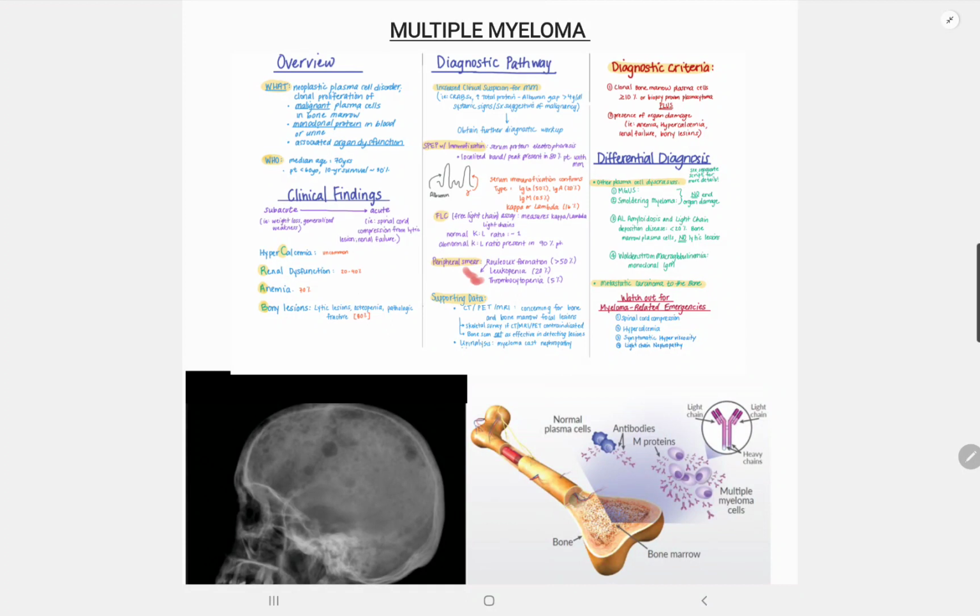The evaluation of multiple myeloma begins with serum or urine protein electrophoresis. The presence of a monoclonal immunoglobulin spike, also known as M spike, is highly suggestive of the disease, but confirmation requires identification of more than 10% abnormal plasma cells on bone marrow biopsy.